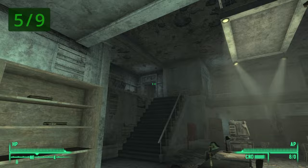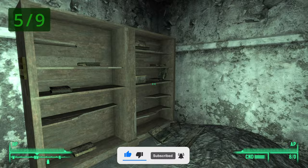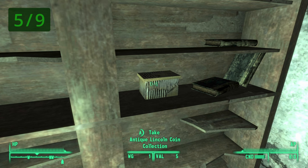And as we do that, go through this right door over here and then go into this right door again. And now if we look on the very bottom, sort of northwest of the room, we should see this item, the antique Lincoln coin collection. So that should now be 6.